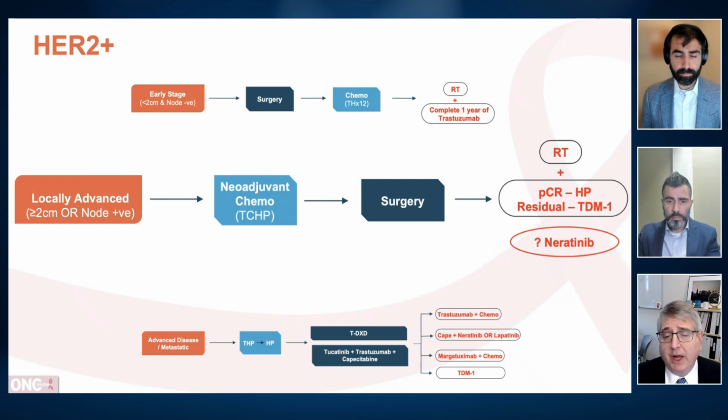So this is a nice example where the preoperative model is clearly preferred. It achieves surgical downstaging for the breast and the axilla. It provides highly effective adjuvant treatment, and it allows us to tailor or individualize the treatment on the backside based on the extent of response. Right, just to reiterate that, those were magnificent results that we saw, about 8-year follow-up with IDFS and overall survival benefit from the KATHERINE trial utilizing TDM1 in residual disease.